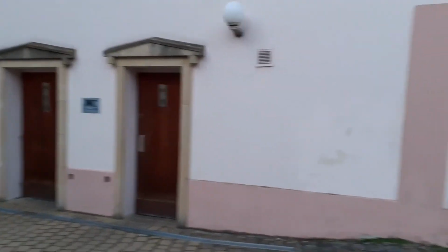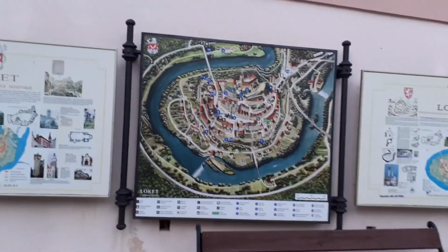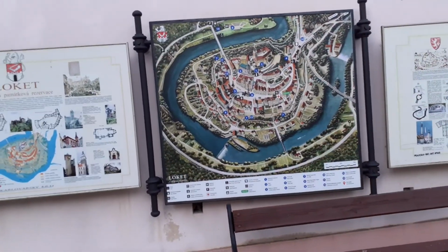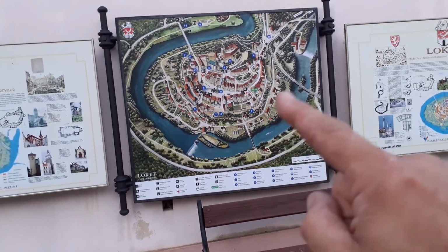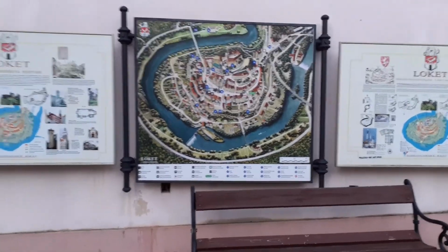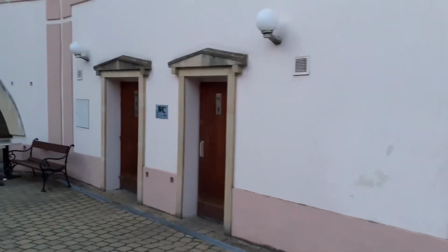Oh, hang on a minute, before we go over there, have a look at this. This is the town of Loket, and as you can see, it's surrounded by the river, and there's two waterfalls, this one here what I've just shown you, and then one a little bit further down. There you go. But back to the toilets because I'm impressed.